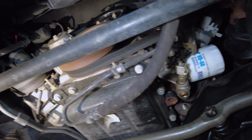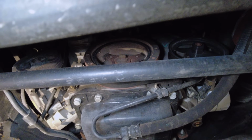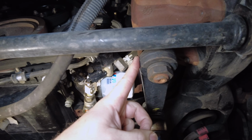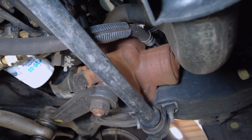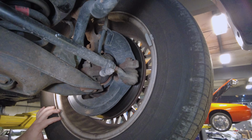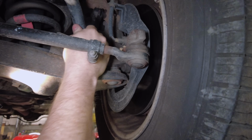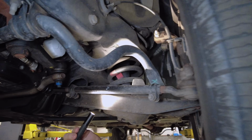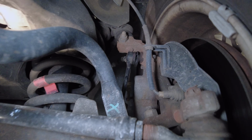We look at our oil pan and all the front of the engine, dry as a bone. One thing that can leak on older vehicles with low miles is the steering gearbox. We see nothing coming out of there. It's dry as well. Let's check our wheels, brakes. Brakes are 60-70%. Sway bar link is good. The boot does look a little torn, but I wouldn't even mess with it if it's not clunking. It's just not even worth messing with.